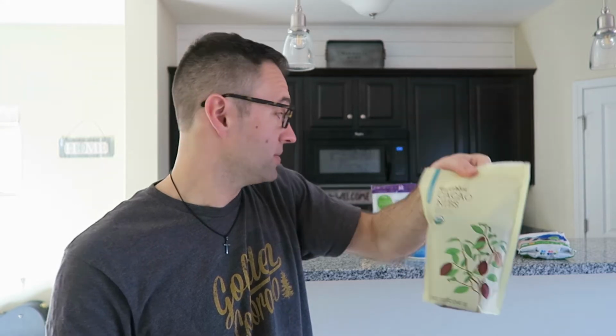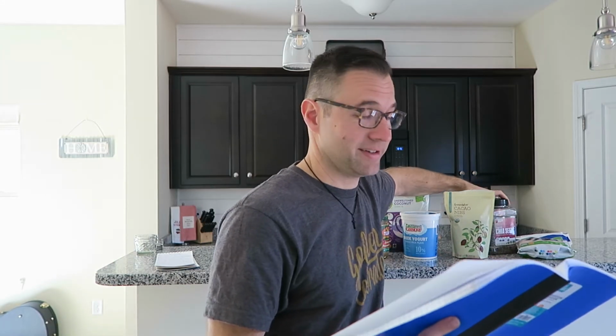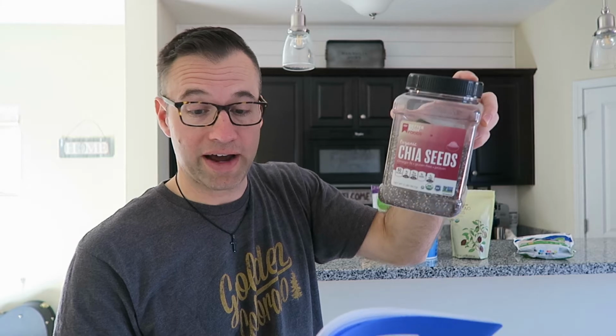Very similar is the peanut butter that I put in the yogurt. 190 calories, about the same amount of calories, 16 grams of fat, identical to the yogurt, 8 grams of protein, 7 carbs. Then we're looking at the cacao nibs right here, all about the unsweetened cocoa. 60 calories, 5 grams of fat, 1 gram of protein, and 3 carbs, which is almost identical to chia seeds. So this is 60 calories, 4 grams of fat, 2 protein, and 5 carbs.